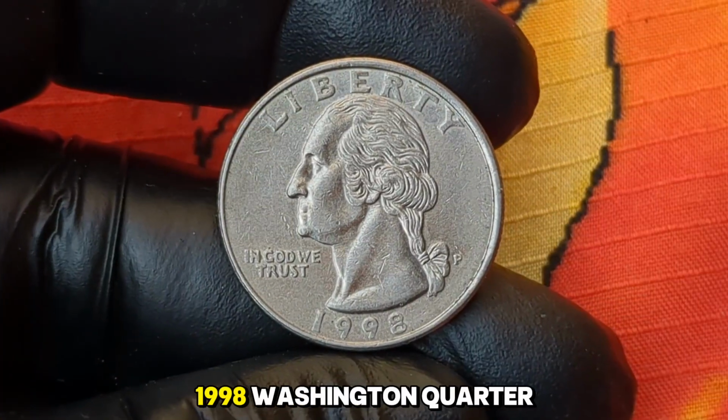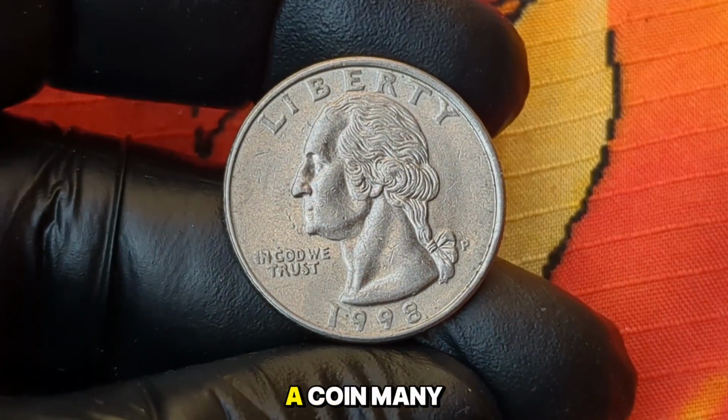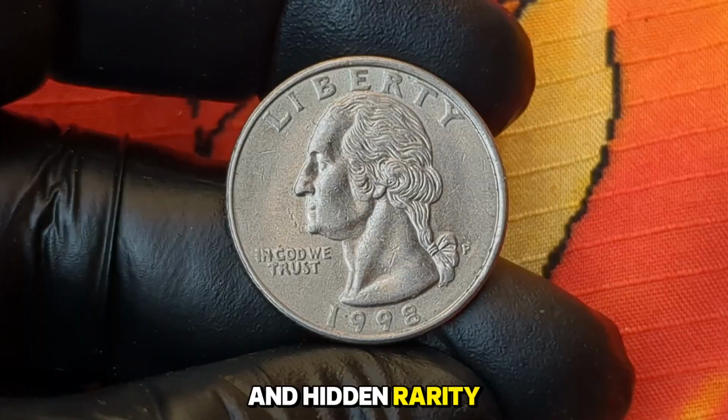Top 1. The 1998 Washington quarter with the P mint mark, especially in extra fine condition, a coin many collectors overlook, but one that has surprising market value and hidden rarity in today's coin world.